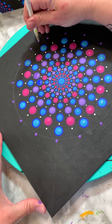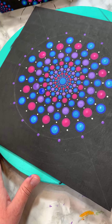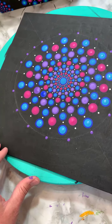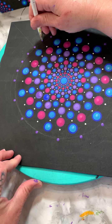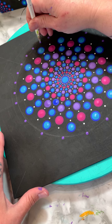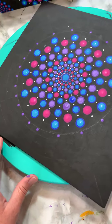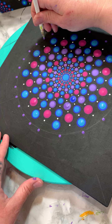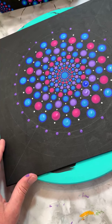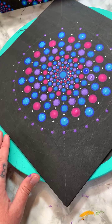Okay, so now I'm going to keep going and continue to divide. All right, continue to divide these sections in half. Still dotting straight across from me. And just continually dividing them in half. And just keep going all the way around, doing the same thing. Keep going.